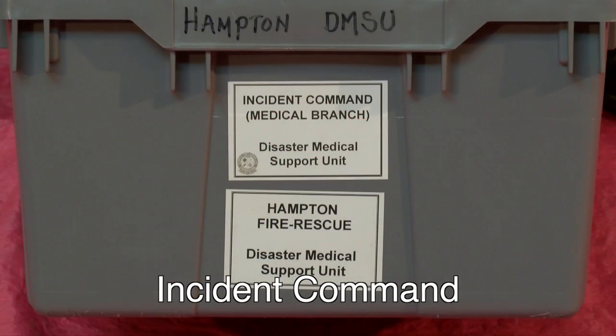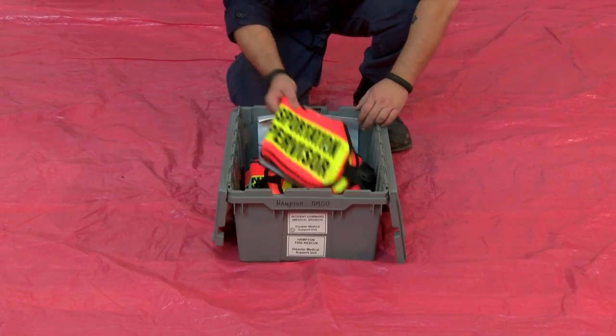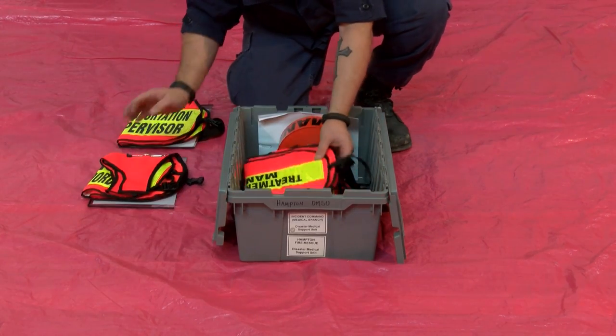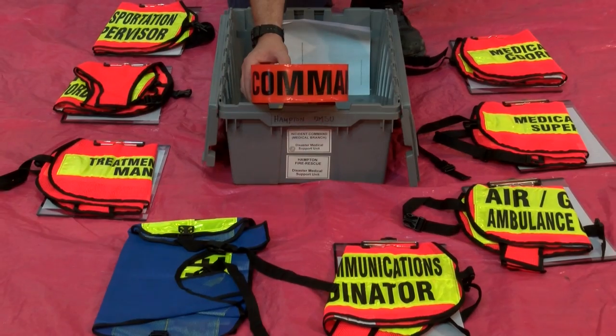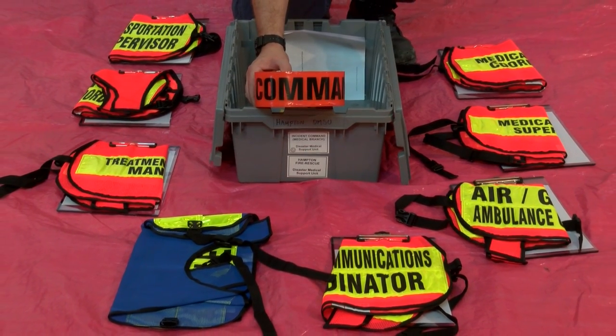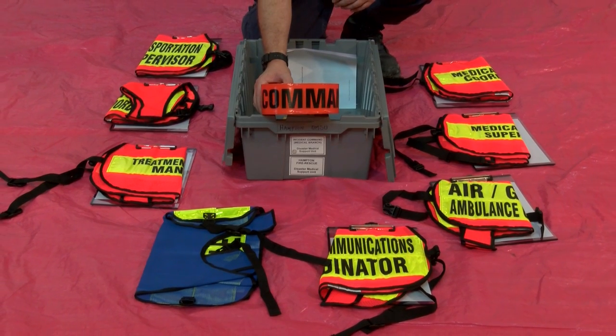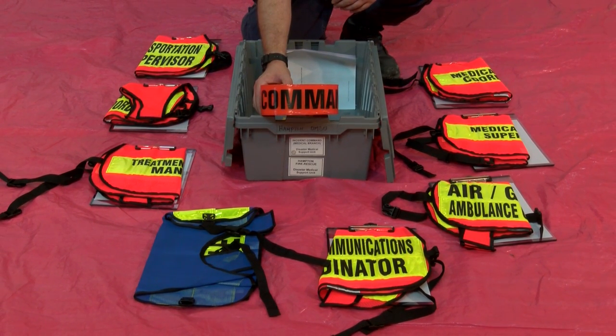Incident Command. The Incident Command module on the DMSU contains the equipment and supplies needed to set up the medical branch of the Incident Command organization. This module has position-specific vests, checklists, and duties and responsibilities paperwork required for each position to support a mass casualty incident.